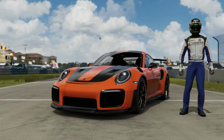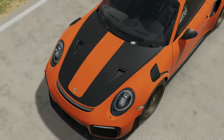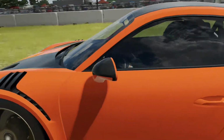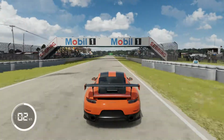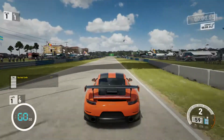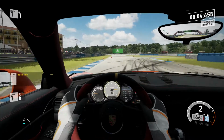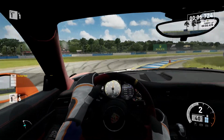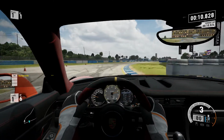Well, let's find out, because today I'm going to be taking the GT2RS for 6 laps around Sebring International Raceway to set the best time it possibly can. Then I'm going to try and make a budget alternative to this car, see if we can go any quicker, and to make things even harder on myself, I'm going to be using another Porsche to see if I can target the GT2RS.